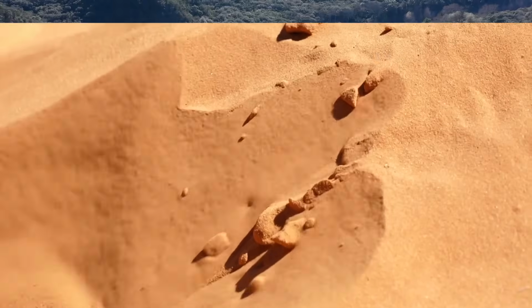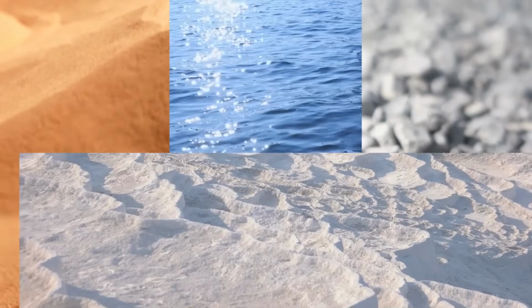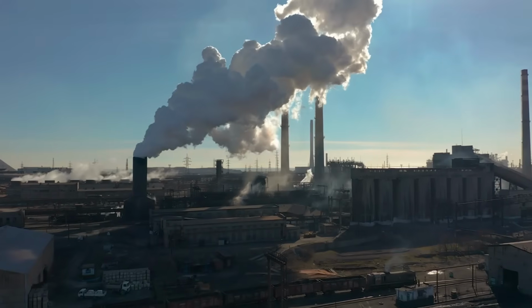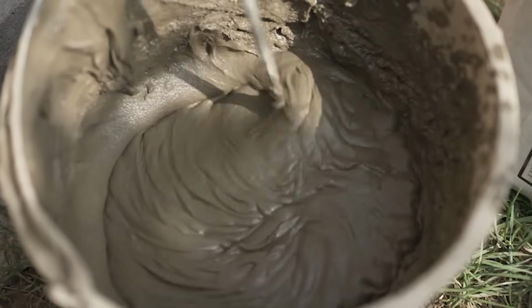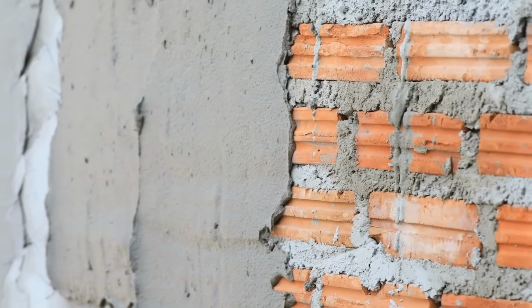These days, we make concrete out of sand, rocks, water, and a special kind of cement called Portland cement. This cement itself is made by cooking limestone, clay, and other substances in very hot ovens that reach over 1400 degrees Fahrenheit. Sure, it creates a well-blended mixture, but it cracks easily, and sometimes it only lasts a few decades.